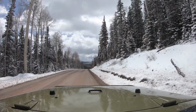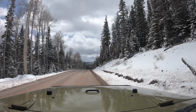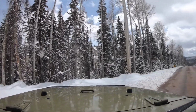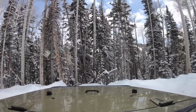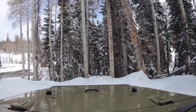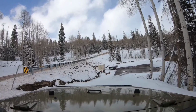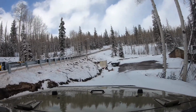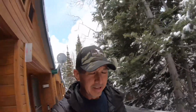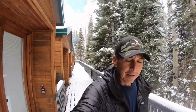All right, so we just arrived at our destination, we think. We had no idea where this place was. We saw it on the map, but we had no idea how to get down to it. So now we know it's paved. It's over that way. Oh, gee whiz. All right, so we just arrived at our little condo we're staying at just for a couple of nights before we head off to Moab.